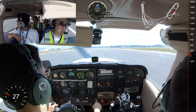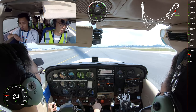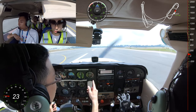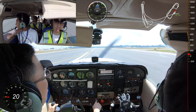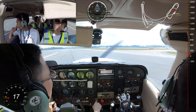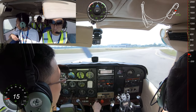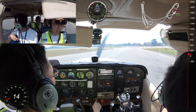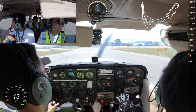Number 574 Echo, Echo 3 to vacate. 574 Echo will vacate via Echo 3. We'll request we will join for circuits again. Okay, after vacating Echo 3, continue to taxi on Echo Papa for Echo 4 holding point. After vacating, taxi via Echo Papa to Echo 4. Shall I remain this frequency? Affirm, remain on this. We'll remain on this frequency. We'll taxi to Echo 4 now. Affirm.